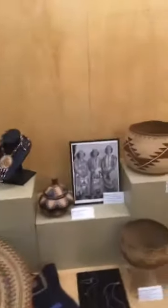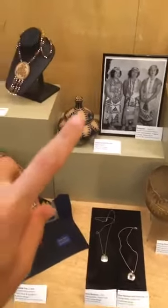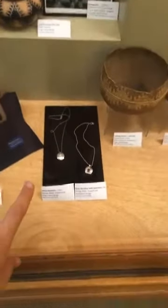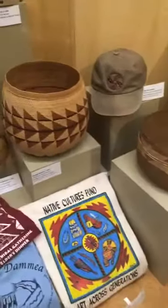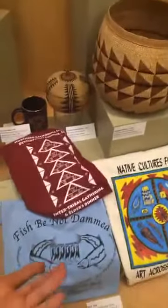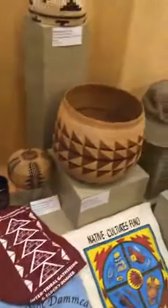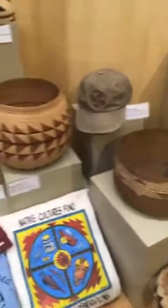One of the ways that designs would be saved is through things like ceramics, like this pot, or through necklace making, jewelry making. These designs show up on t-shirts and mugs and hats and graduation regalia. And these designs, of course, persist today not only on baskets, but on things that tribes and related tribal groups produce. And of course, now basket weaving has been making a comeback.